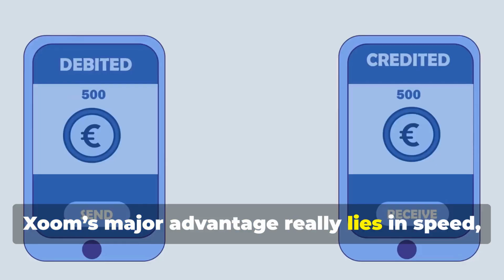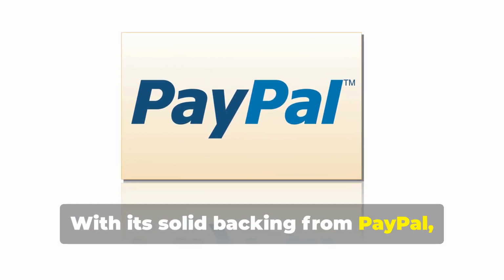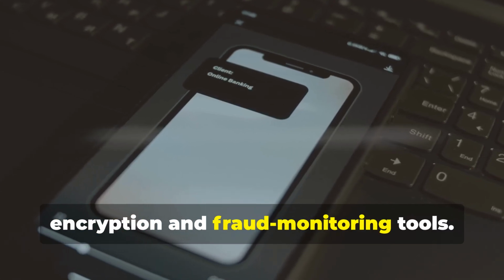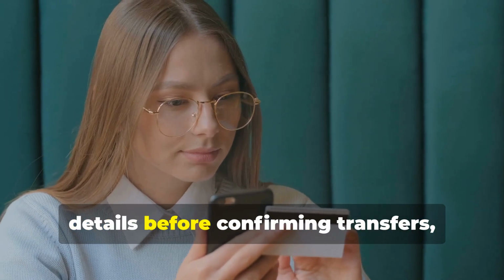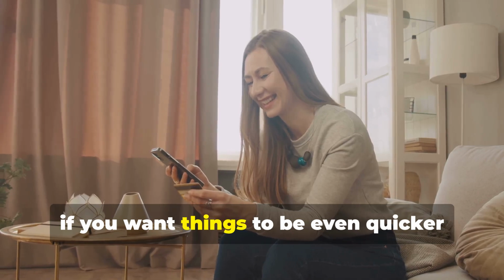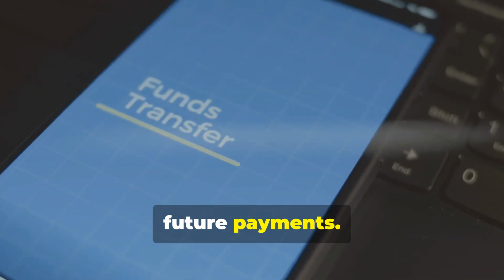Xoom's major advantage really lies in speed, security, and simplicity. With its solid backing from PayPal, your transactions are protected by encryption and fraud monitoring tools. Always make sure to verify recipient details before confirming transfers, and if you want things to be even quicker next time, save your frequently used contacts for future payments.